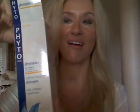It adds softness and suppleness. I used this last night, and I feel like I'm not being a good representative because I've been in the rain, and so now my hair's frizzy. But look how beautiful that bottle is. I've never bought this, and I've never seen the bottle. So I used that, and then she sent me this, which is the Frederick Fekkai Shea Butter Moisturizing Conditioner.